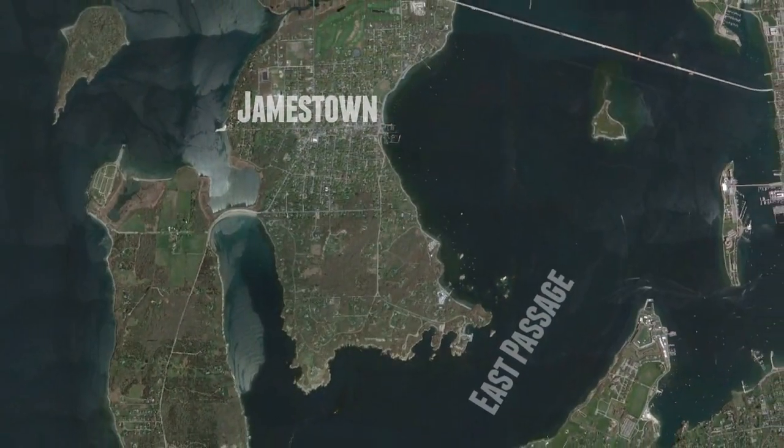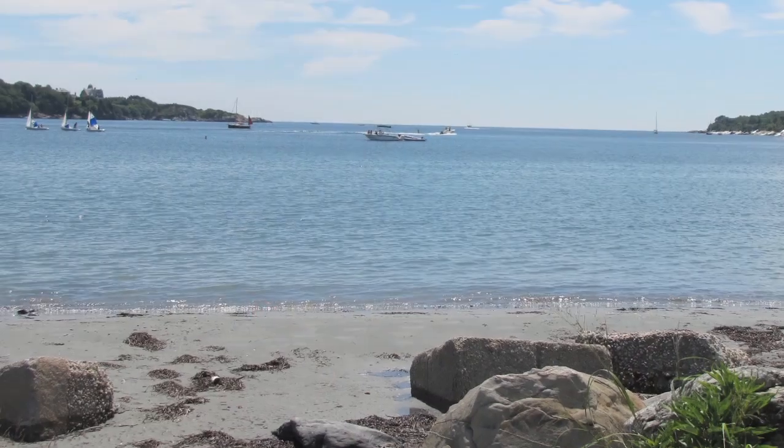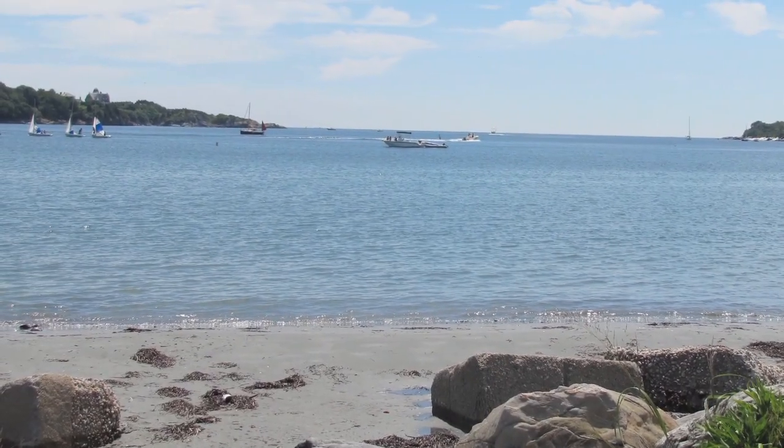So we're starting our tour of Jamestown just outside the East Passage at a place called Mackerel Cove, right? This is Mackerel Cove behind us? Yes, sir. And it looks like a pretty nice anchorage. It is. It's great on anything out of the west, and the only time it gets a little sloppy is southeast. The southeast, yeah, that comes right down the pike then.